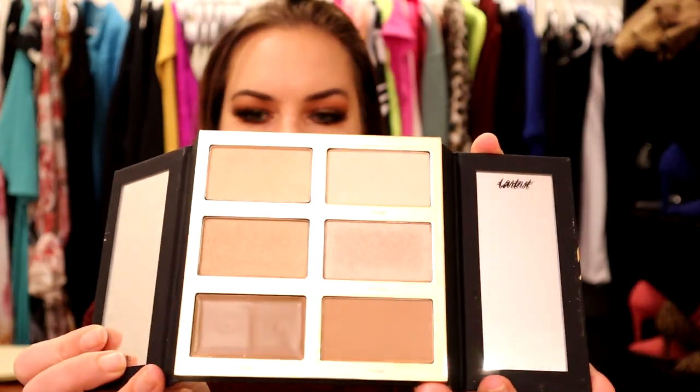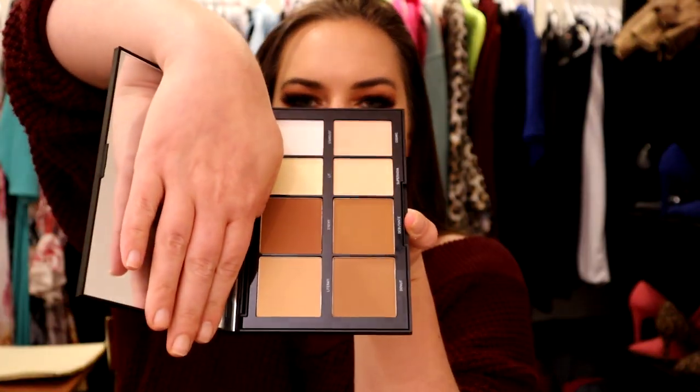This one is the Tarte. It actually goes for, I have the prices here, $59. This Morphe one looks just like this, and it goes for $35. So there is a huge price difference. One is almost half the price of the other. These are Canadian prices. I got both of them at Sephora when they were on sale. I think there was like 10% off.